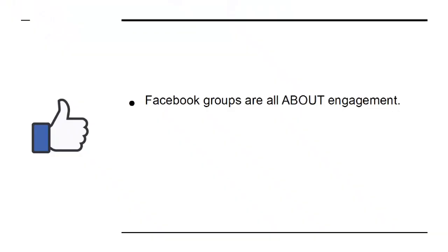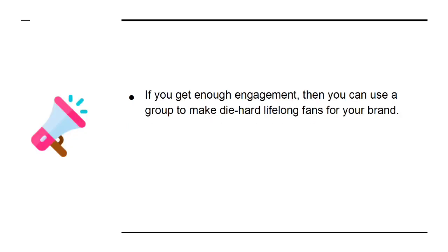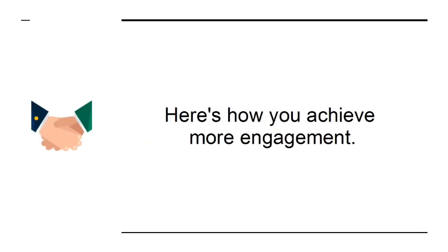Facebook groups are all about engagement. Engagement in this context means conversation, and group chats are really what provide the bread and butter of the Facebook group experience. If you get enough engagement, then you can use a group to make die-hard, lifelong fans for your brand. Moreover, you can use it to create a group that will run itself as conversations spark up and continue without the need for your involvement. Here's how you achieve more engagement.